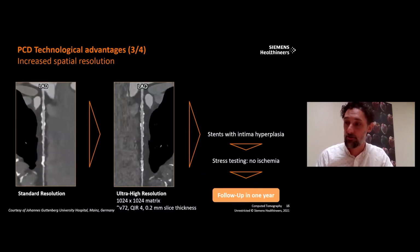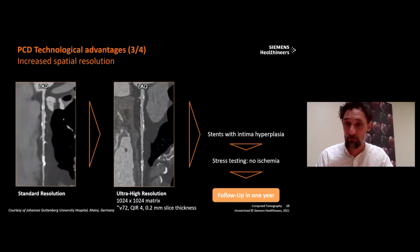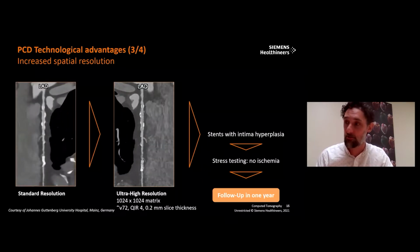Doing that under high resolution, you can see that the stent is actually patent, and you can see things that are happening within that stent at the ultra high resolution.